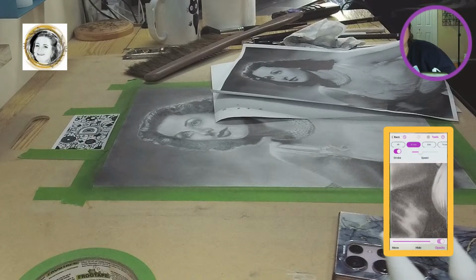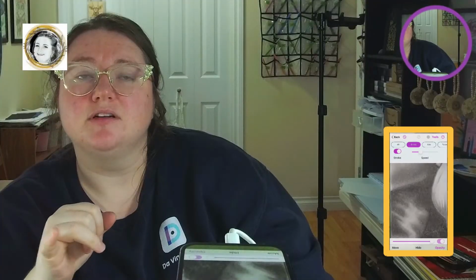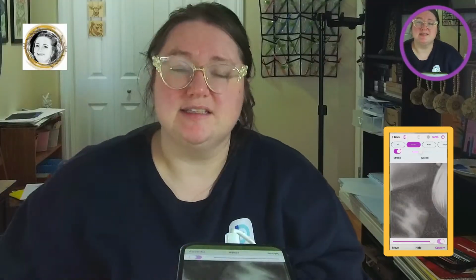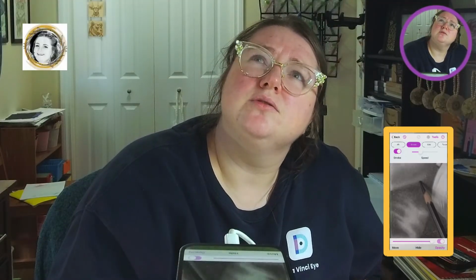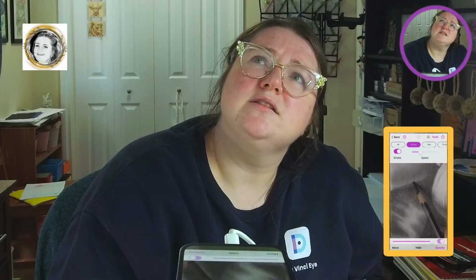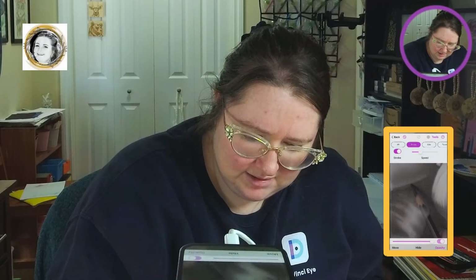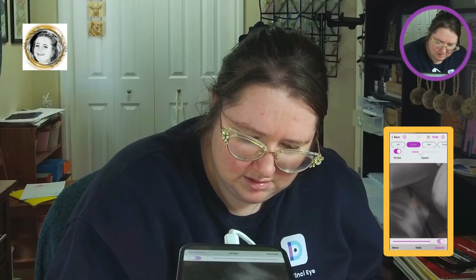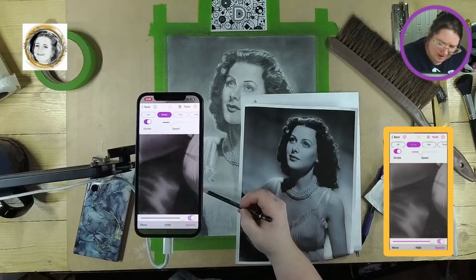Actually, now that I'm looking at it a little bit more, I need to sculpt out her arm a little bit more by adding some more graphite underneath her arm. So I'm going to use the 14B because this is a really dark section. It's almost black. And we're going to trace out her arm a little bit with that 14B, and then fill it in. And also darken right underneath her armpit too. I need to get that a little bit darker.